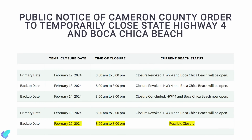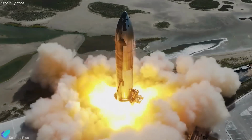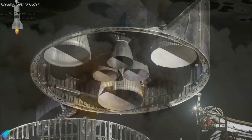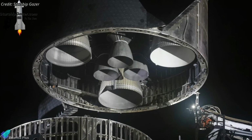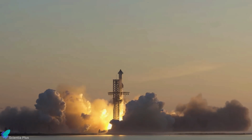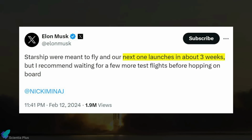After fixing all the issues, SpaceX will attempt the wet dress rehearsal as early as Tuesday, February 20th. Additionally, SpaceX may proceed with a static fire test for Ship 28 following the wet dress rehearsal to validate the newly installed engine's performance before the third flight test. The issuance of the FAA launch license is anticipated in the upcoming days, and Elon Musk estimates that Flight 3 will occur approximately 3 weeks from now.